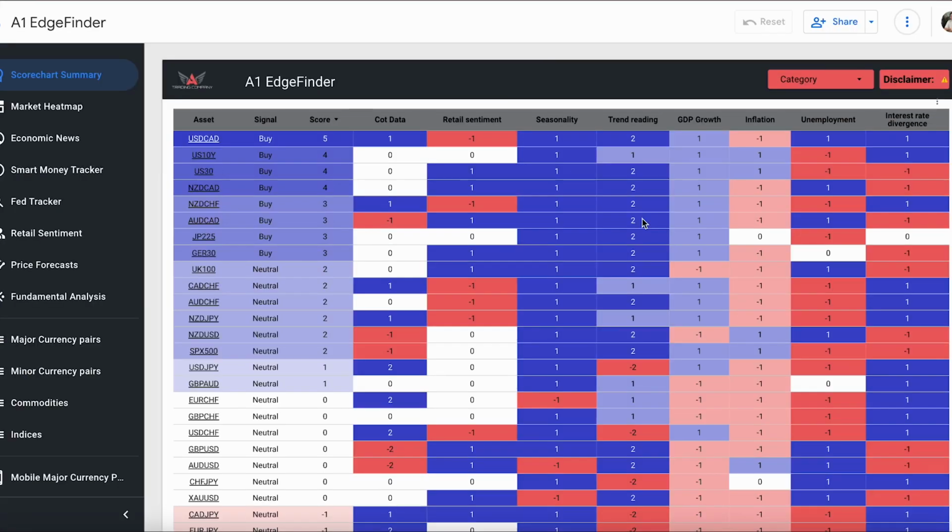All right, so here we are inside of the EdgeFinder, and I said in yesterday's video that I would check out a US dollar pair today, and I think it's only fitting that we look at a pound pair as well.